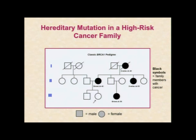This is a high-risk cancer family. It's a classical BRCA1 family. Many of you have heard of BRCA1. It's a mutation that occurs in the germline and can be passed from one generation to the next. These 1, 2, and 3 indicate the generations. Males are indicated by the boxes. The circles indicate the females.